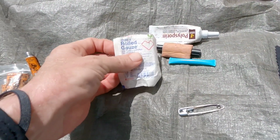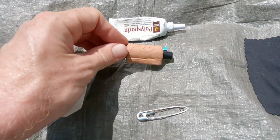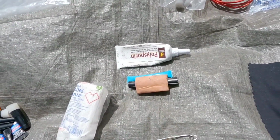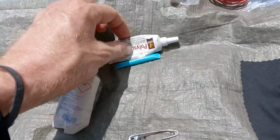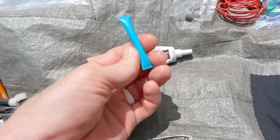I didn't wind up carrying any band-aids when it came to first aid, really. Instead, what I carried was just a little package of rolled gauze and extra Leukotape, and I could just make my own band-aid, basically. I have my little Victorinox Swiss Army pocket knife, so I could cut off some Leuko, cut off some gauze, make a little band-aid. Polysporin. In this straw is a little bit of hand sanitizer.